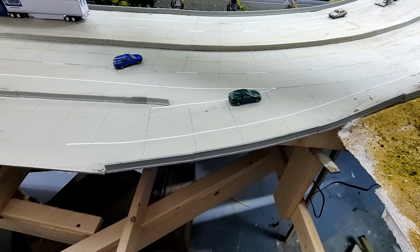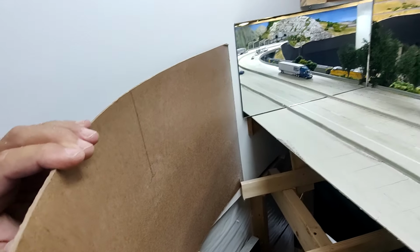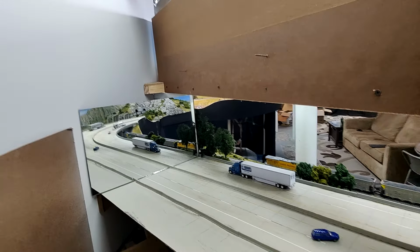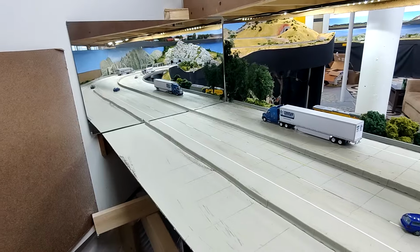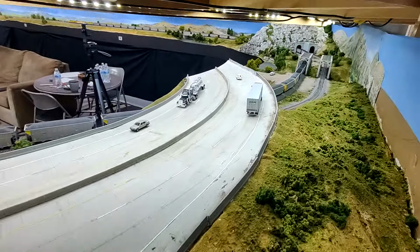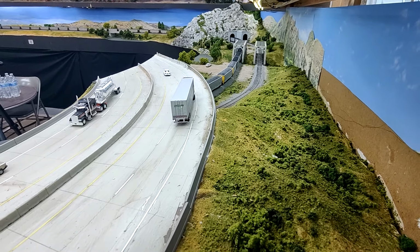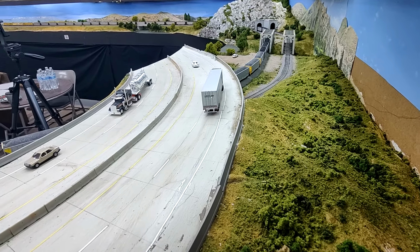But I did find that I could get back there. And with that piece of wood gone, I had probably more like 18 inches, which was much easier for me to move back and forth and get in and out. One thing I noticed being back here is it gave an interesting view of the layout. Sometimes it's always interesting to see what it looks like from a direction that you don't normally look.